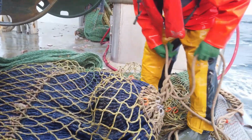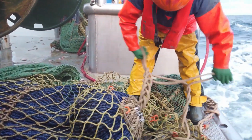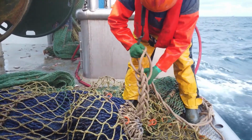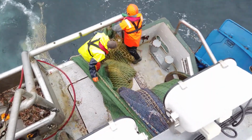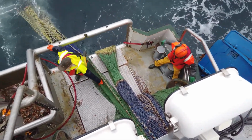Cleaning and processing. Once on board, the cod are gutted and washed with seawater. Some vessels have onboard processing facilities, including filleting and packaging. Preservation. The processed cod is frozen on board, at low temperatures to keep it fresh.